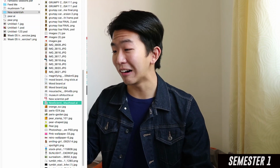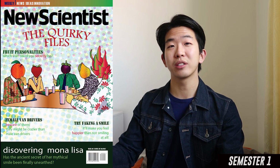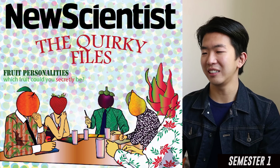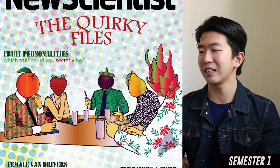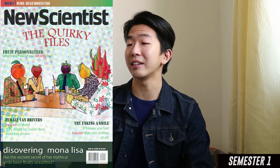Moving on. Oh my gosh, back in the days, I did not archive and label my folders. You guys can see just how messy this is. It's a chaos to look through. Alright, so this was a magazine cover we had to do for New Scientist, and our topic was the quirky files. So you guys can see, oh my goodness, what was I thinking? There are fruits for the people's heads.